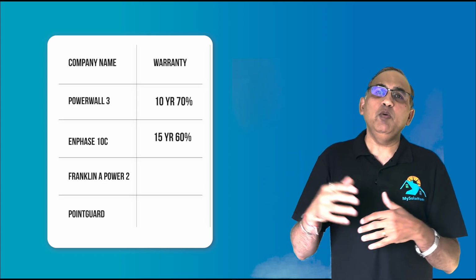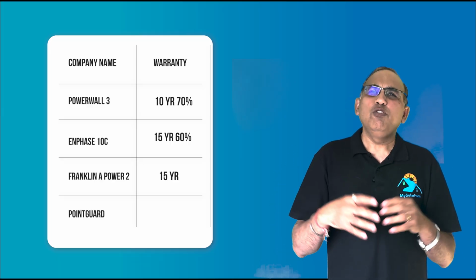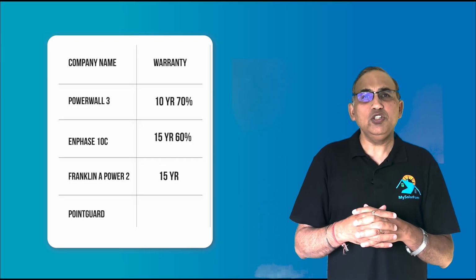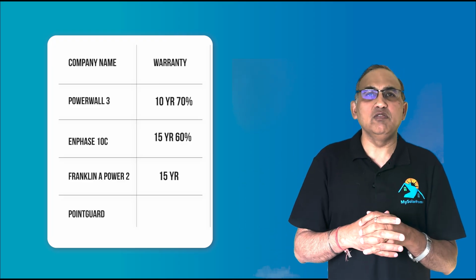The Franklin APower 2 again also has a top tier 15-year warranty for 60 megawatt-hour throughput. Even though Franklin is newish, they've established a very strong US support system, and my customers as well as people who have installed have praised them for their responsiveness and reliability.